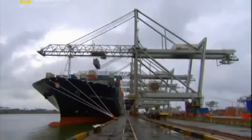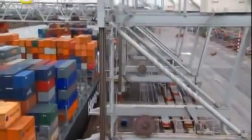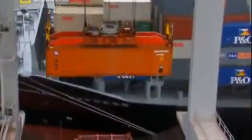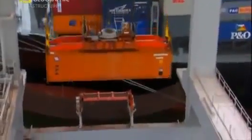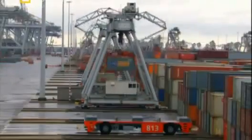The Savannah's mega-wide load has been safely docked. But now, the port must face another challenge. How do you unload one of the world's largest container ships in less than 24 hours? Giant robots.